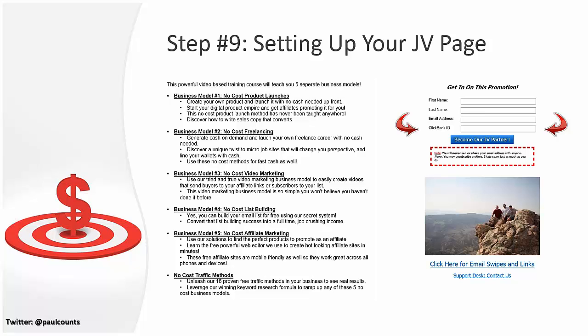Now, one other thing I want to encourage you guys with, for those that are kind of on the fence about whether they should invest in this: I actually give you guys this exact JV page template. So there's nothing left out. If you do join the training, you don't have to duplicate this JV page. You're actually going to have the template. I believe in giving you as much opportunity as possible.